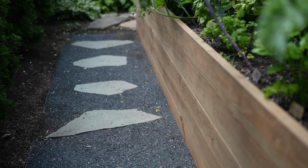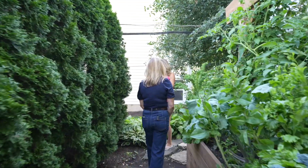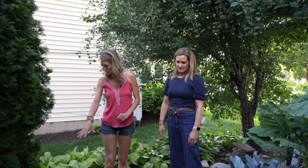Down the road, we talked about in the initial design, if we reconvene on that topic, are you still thinking about maybe putting a little bistro table here? I would love that. I think it would add a nice element. I agree. And it's a great quiet space. I think this would be a perfect little spot.